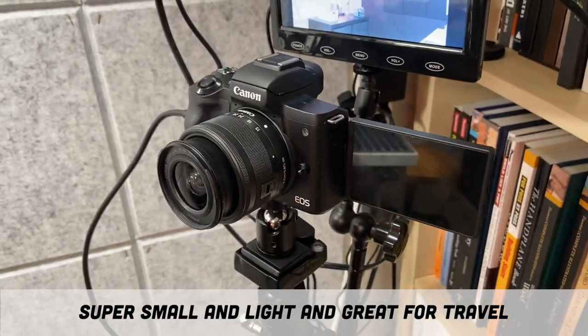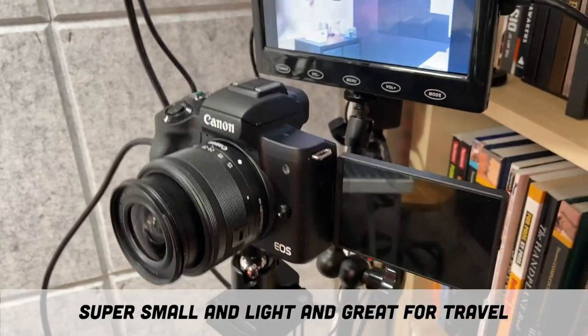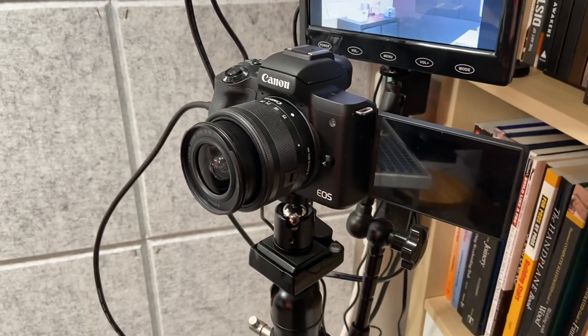Like I said, it does record 4K. The lens is decent. I mean, this is not an SLR low light monster camera, but it does the job and it does it well.